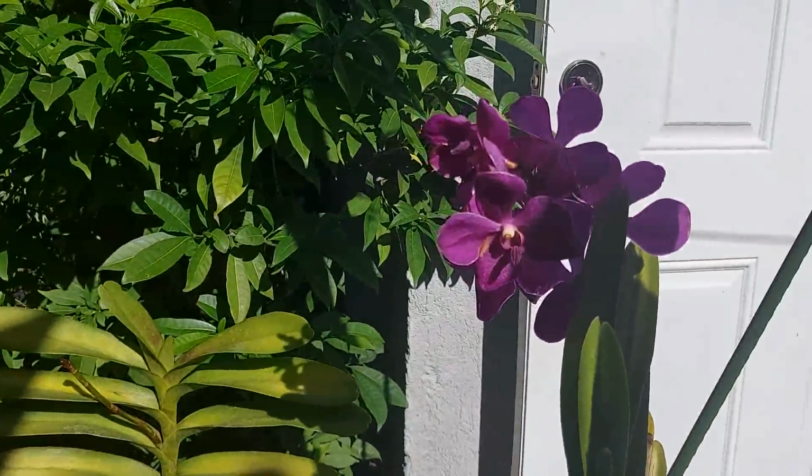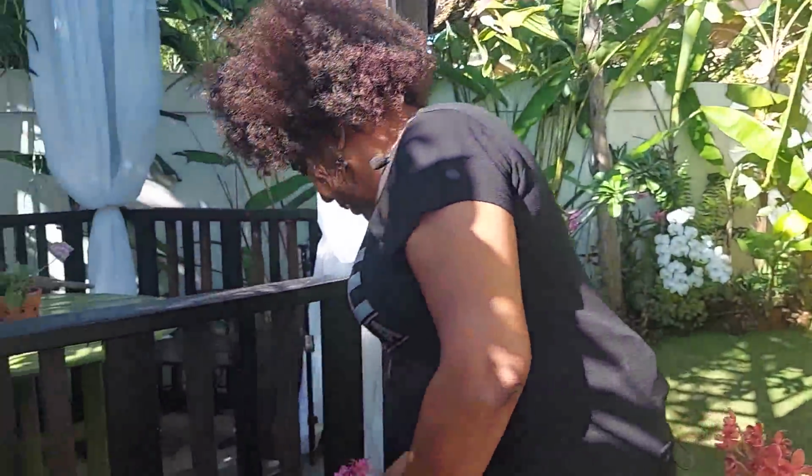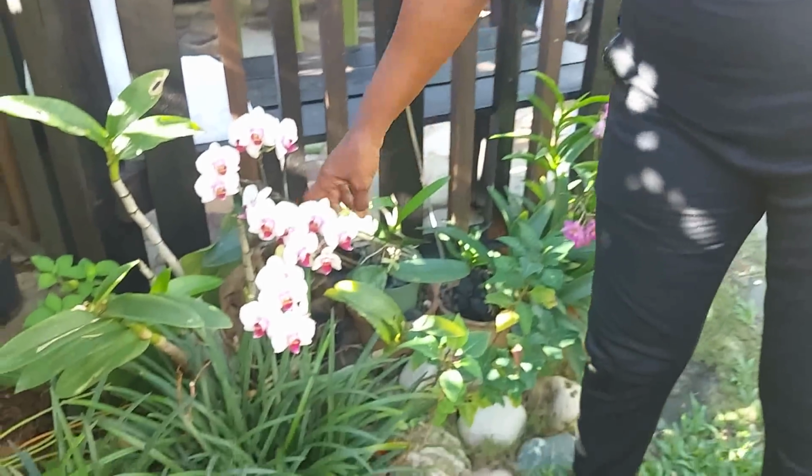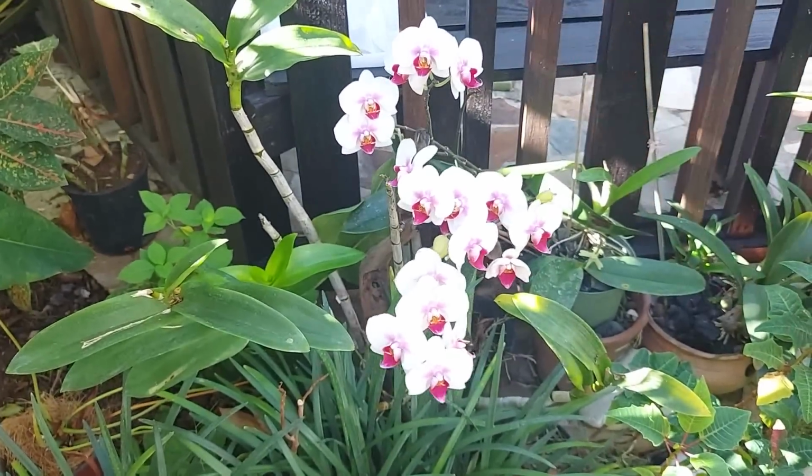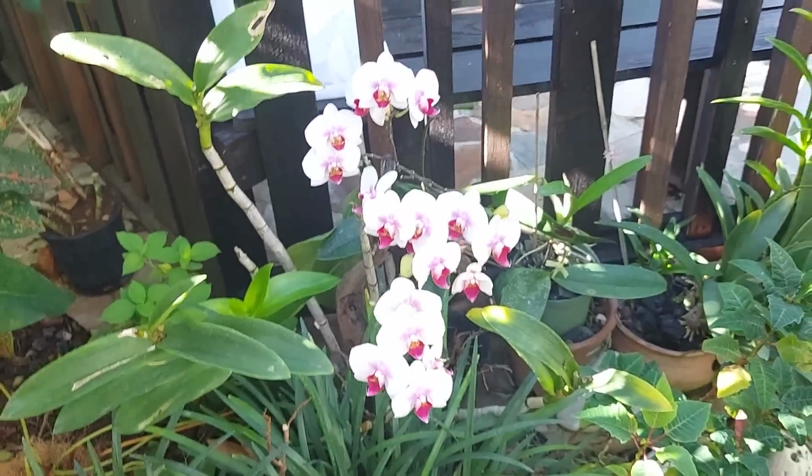All right. And then I have these on this side as well. This blooms for a long time. These blooms might be on here for about 6 months at least.